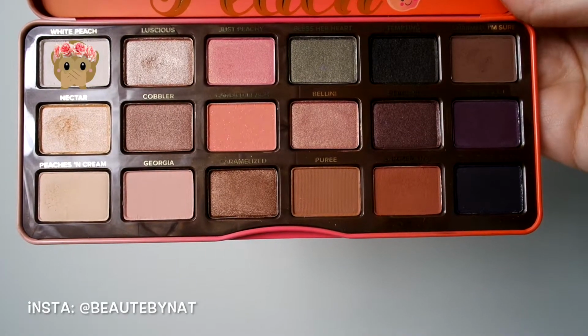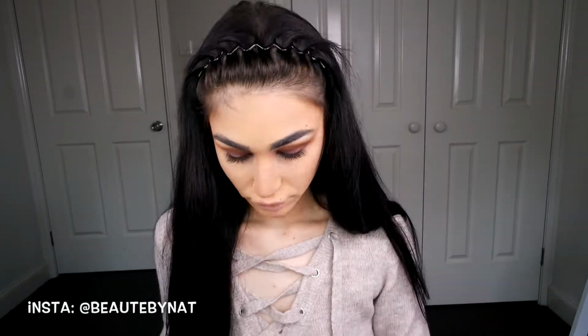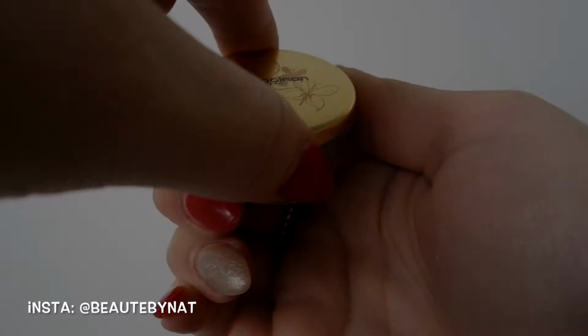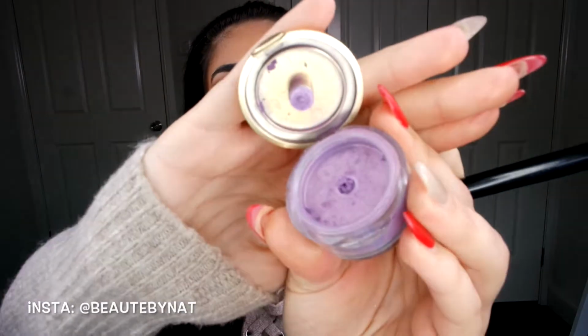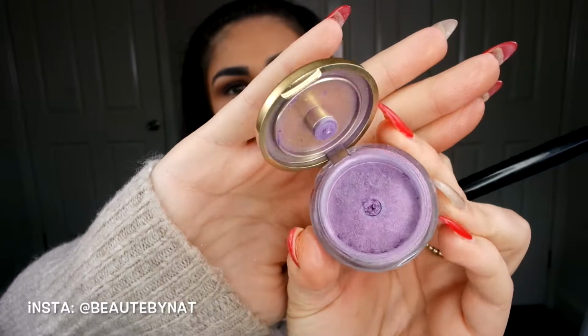Okay, so now for my brow bone, I'll be using White Peach again to highlight and emphasize underneath my brows. And then on top of that shade, I'll be using my Napoleon Perdis Loose Eye Dust in the shade Violet Femme. I'll just show you a little close-up of it. So it's basically a loose pigment. It just glides on. You can use this as a foiled shade as well to emphasize your look even more.